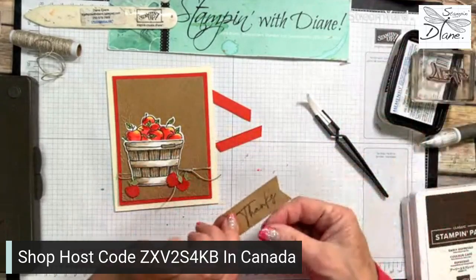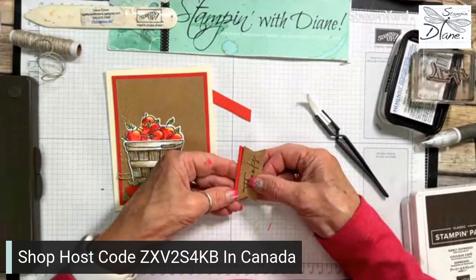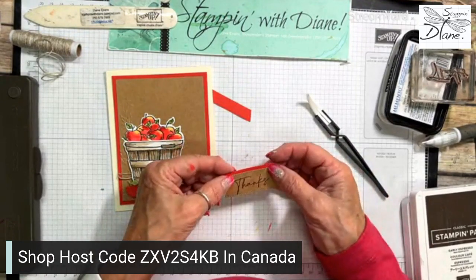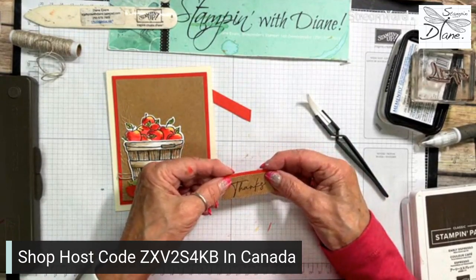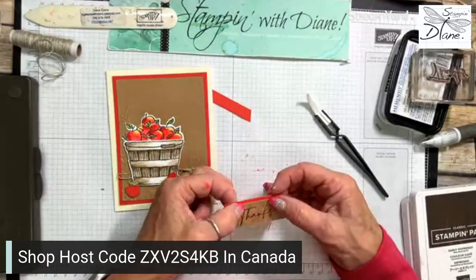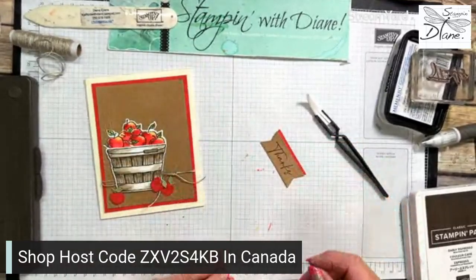Now, I thought what I could do is embellish this with those rustic gems with adhesive back, but I believe I left those upstairs because I was working on putting some card kits together.